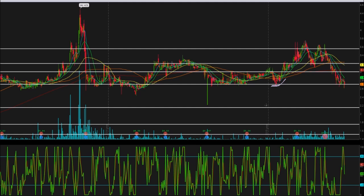Now, there's really not too much going on in terms of patterns on this chart. Just a lot of wild swings, but no specific patterns that are easily identifiable.